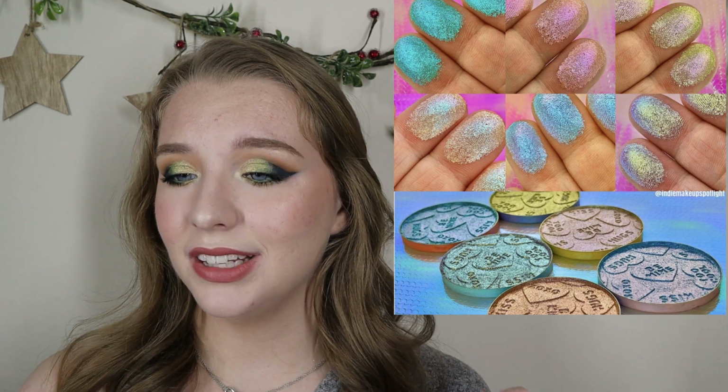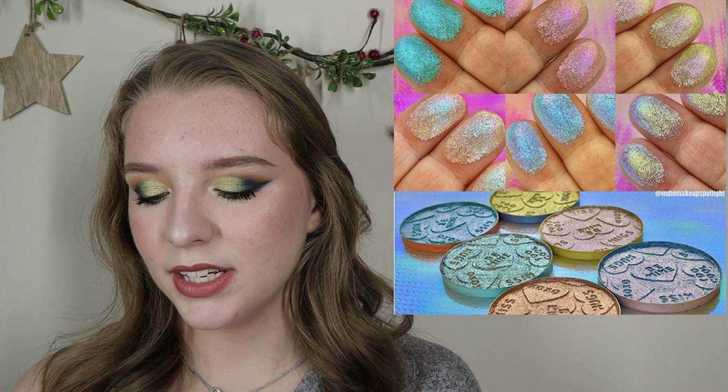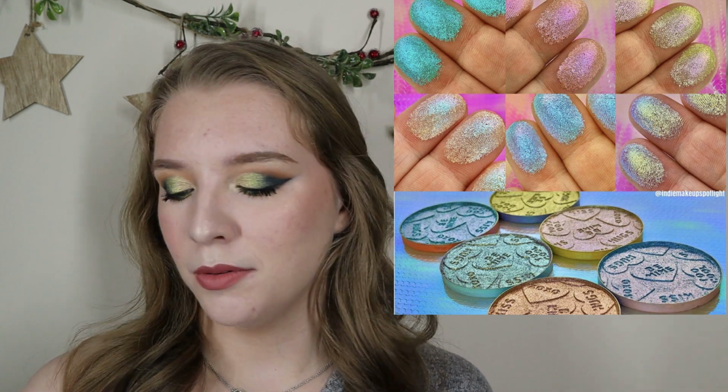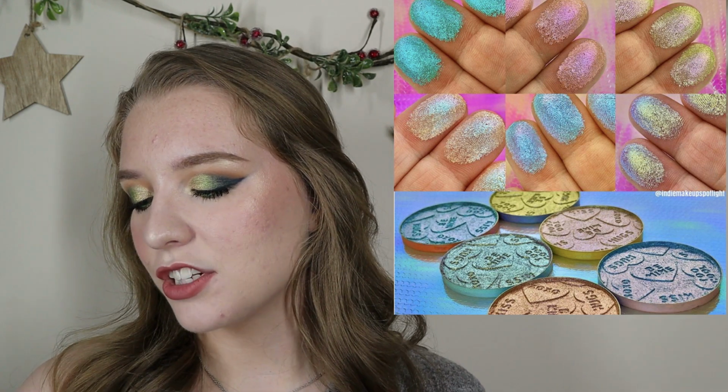But for some reason, I'm really intrigued by these ones. I think it might just be because they're super cute, or part of me just really wants to use them as eyeshadows too. I'm not gonna lie, you guys, but I think these are actually really pretty.